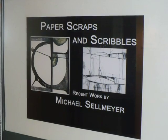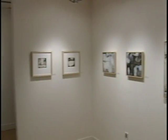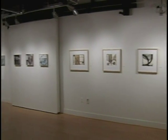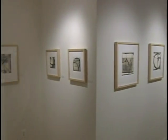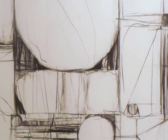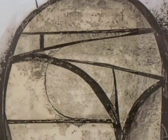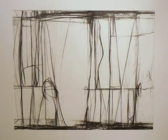My exhibit is called Paper Scraps and Scribbles. It's an exhibit that's a mix of paintings, drawings, etchings, and collages. All the pieces are about basic building blocks of art: line, shape, texture, value, etc. This is what holds them all together visually. And the different media that I use makes them all look very different and give them all their personal look.